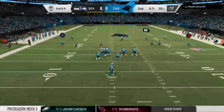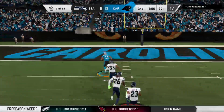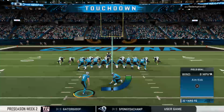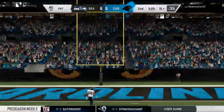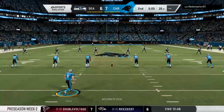This is Newton off the play fake to McCaffrey. He's going to launch this thing way downfield. That's caught inside the 20. Touchdown, Carolina. A big play there. An 80-yard touchdown as his guys can now take the lead with the extra point. Elliott good on the extra point, and they take the lead here at 7-6.